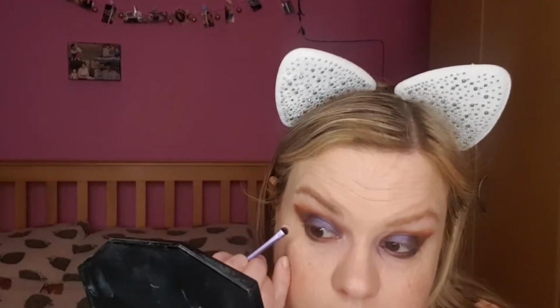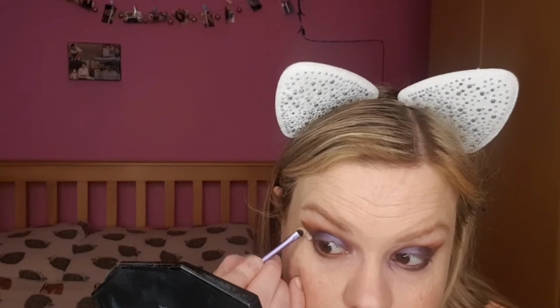Right, give me this concealer. Put a tiny bit of that in the back of my hand. I'm going to take this tiny little brush here and I'm just going to put it there. Use my finger. Tidy that up a bit. Okay, now we've got to add the other glimmer to it now that I took that off.